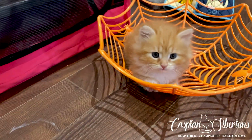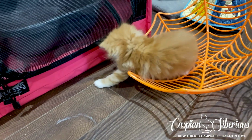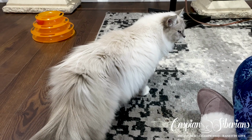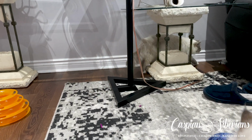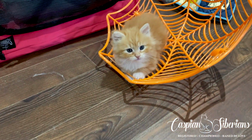Who's this? Hi, Daenerys. Don't growl. This one's next in line to get pregnant. We're just waiting on her to go into heat, and then she can be bred with Raja. And then we're going to get Raja, which is really exciting. That makes sense, to pick him up on Friday.